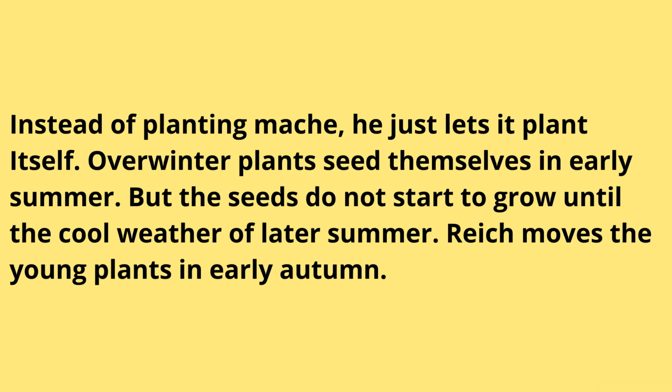Instead of planting mache, he just lets it plant itself. Overwintered plants seed themselves in early summer, but the seeds do not start to grow until the cool weather of later summer. Reich moves the young plants in early autumn.